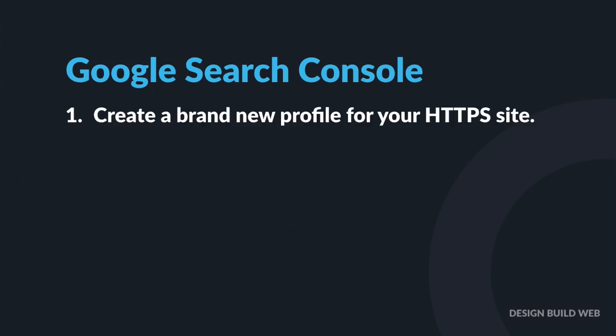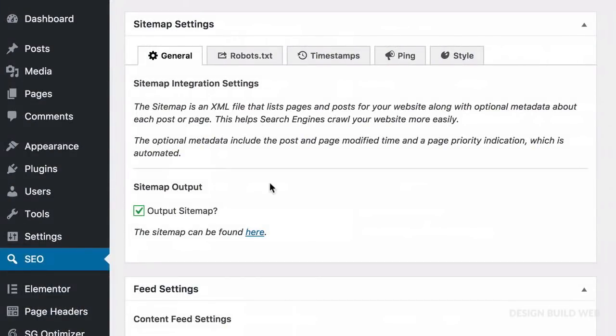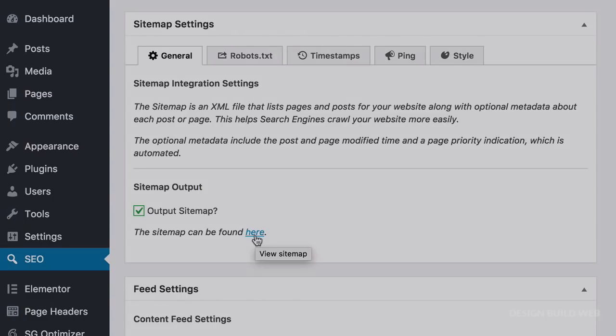So create a brand new profile for your HTTPS site, separate to your existing HTTP profile. Resubmit your XML sitemap if you have one. Remember, your sitemap will now have all your HTTPS URLs in it, not the old HTTP ones. If you're using an SEO plugin like Yoast or the SEO framework, they automatically create an XML sitemap for you. So you just grab the URL, pop it into Search Console.